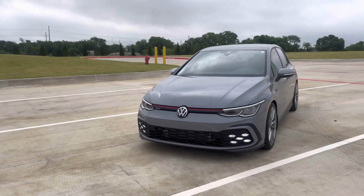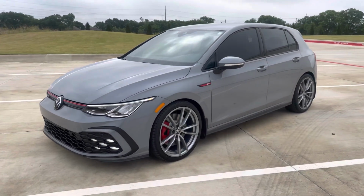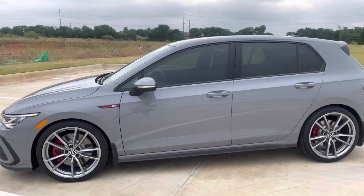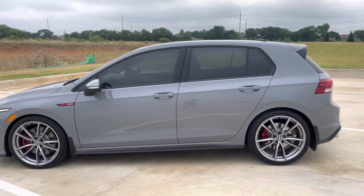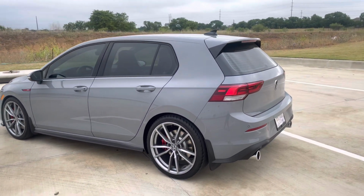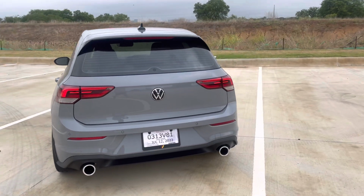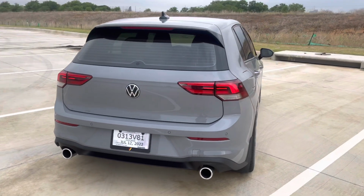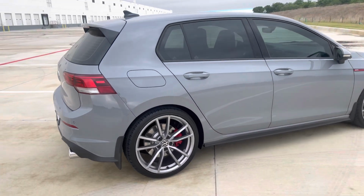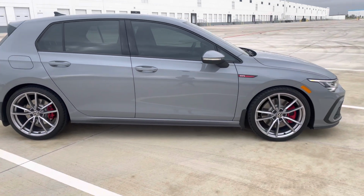Right, what's up, guys? I have made an interior review of the Mark 8 GTI. This is also the S model, so I got a good amount of comments on it. I feel like it helped a lot of people out, so I figured I'd make an exterior review on the car, along with what mods are done to it right now and what I plan to do in the future as well, to maybe give you some inspiration on what you maybe want to do.